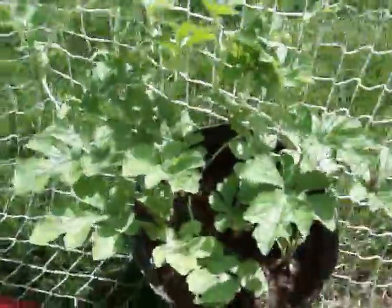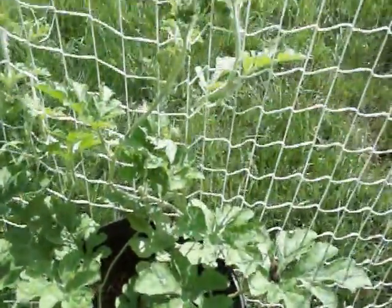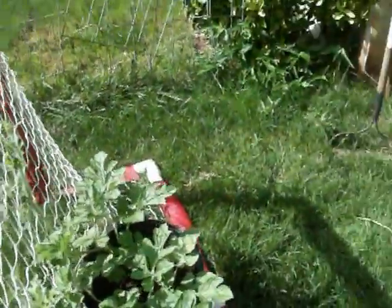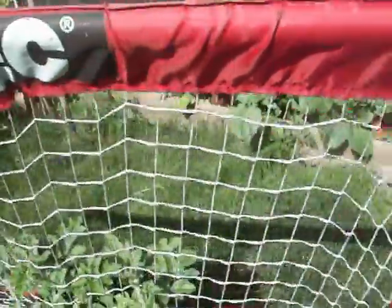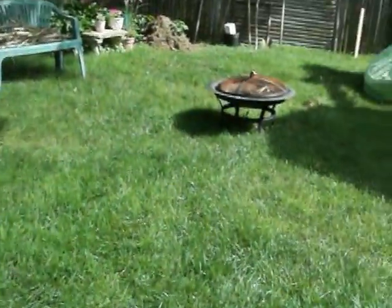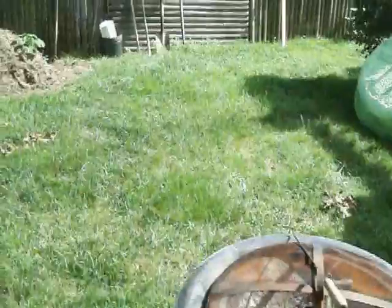And I think this is Stars and Stripes, or Stars and Moon watermelon. So we have some flowers on it. It is vining, and it's amazing what you can use for material. An old goalie net here. Son's not using it anymore, and I just use this as something to grow on. And you saw the cucumbers. They were using an old pitchback thing, and that's my garden.